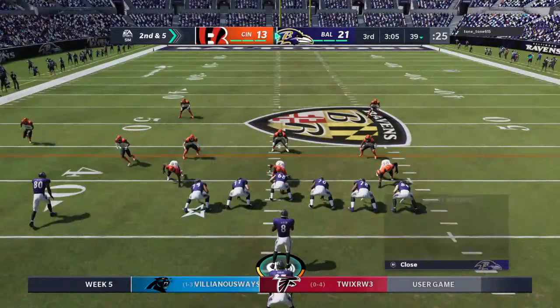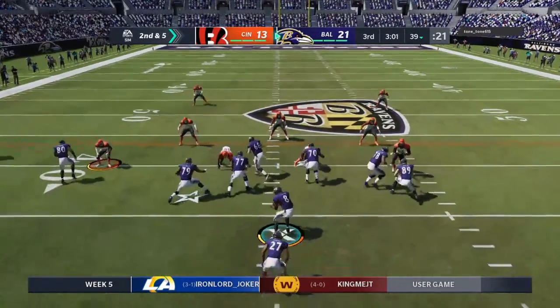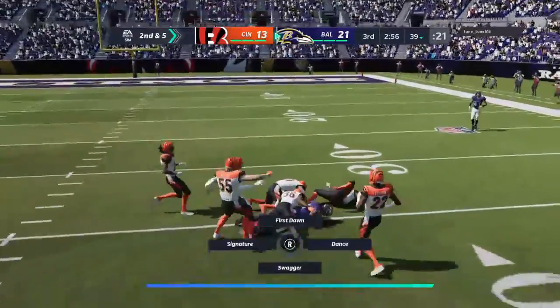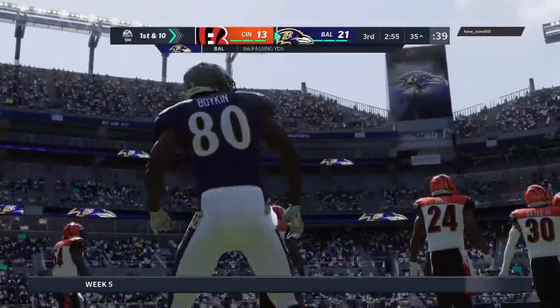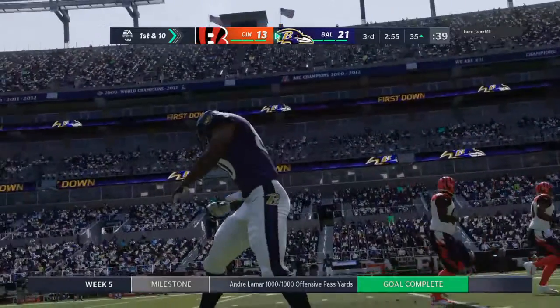After the pickup of 5, here's 2nd and 5. Off the play fake to Dobbins, here's Jackson. Finds a man with a crossing route. And he's got another 1st down as the tackle's going to be made at the Bengals 35. 27 yards there, a 1st down. 1st and 10 at the 30.